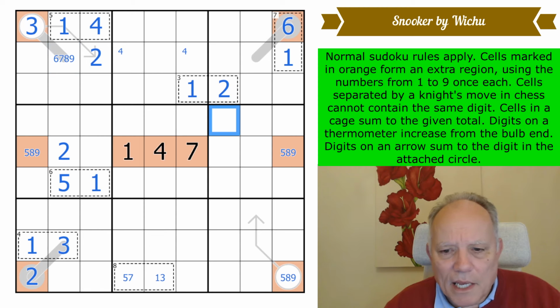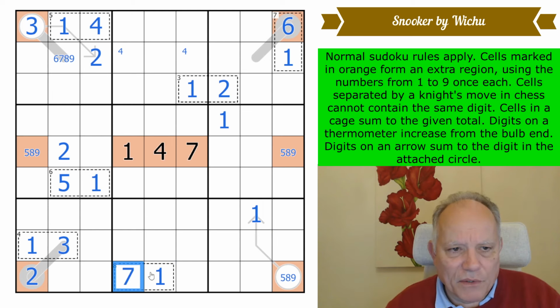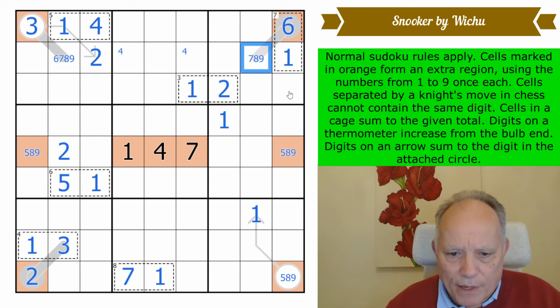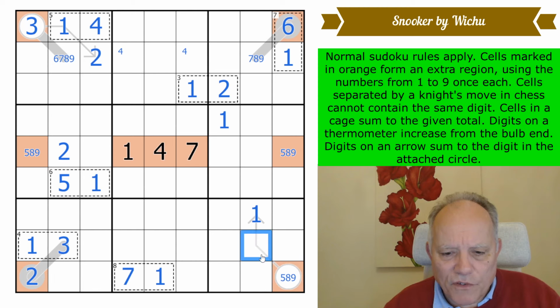We need a 1 in row 4, that has to be there. We need a 1 in boxes 8 and 9. That one can't be a 1 on the knight's move, so we can write a 1 there and a 1 there. The 1 we wrote in the 8 cage fills it. All the cages are done. Not all the thermos though, by a long chalk. Good snooker reference there. Now, 1 plus something equals 5, 8, or 9 here. All the 1s are done.